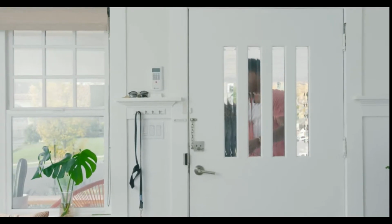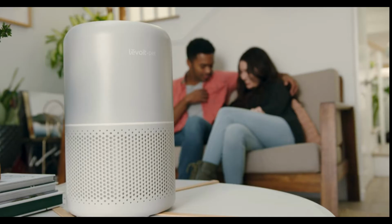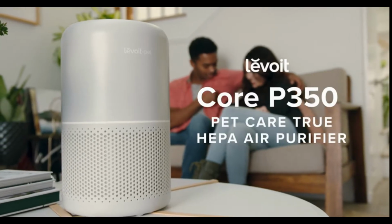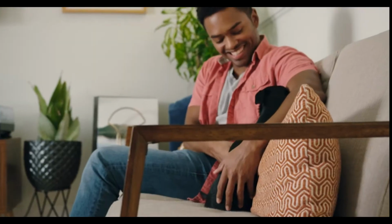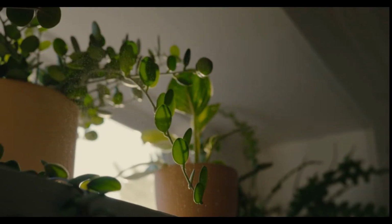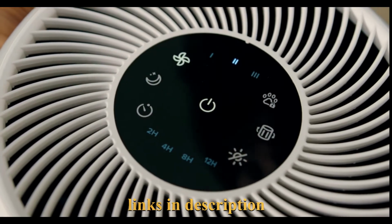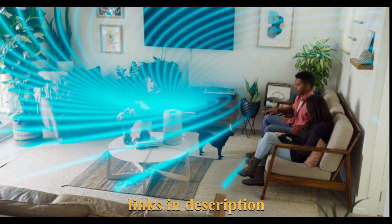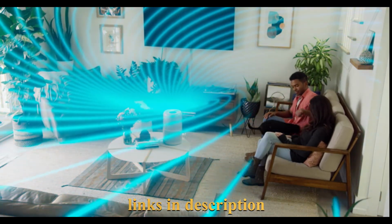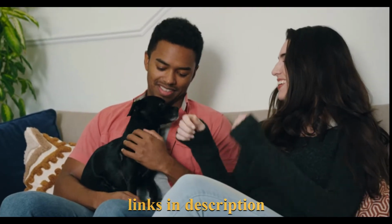Home wouldn't be the same without your pets. For better and for worse. With the Core P350 Pet Care True HEPA Air Purifier, you can enjoy all the upsides to owning a pet without quite so many downsides. Refreshing the air over 5 times per hour, the Core P350 removes allergens, odors, and airborne bacteria from your environment, creating a healthier home for you and your loved ones.